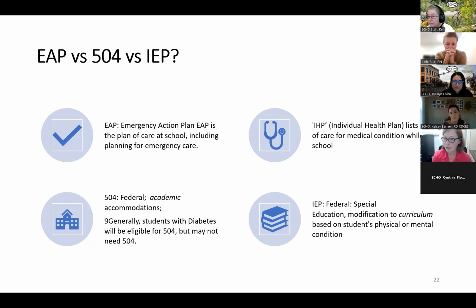And so somebody on a CGM who might need access to their smart devices would need an accommodation for that state level testing. So that's an instance where it's for the academic part of their education, but it's not a health need. I know it's a bit of a gray distinction, but the health plan that we have in place, the emergency action plan, covers all the specific cares.